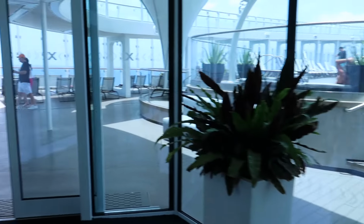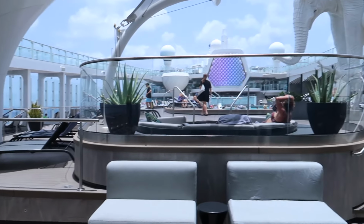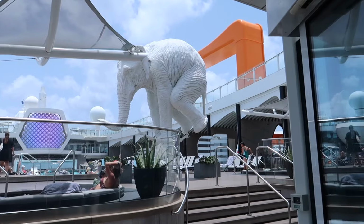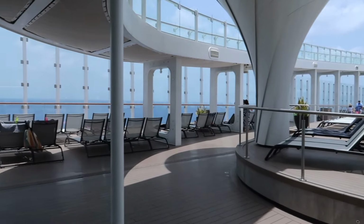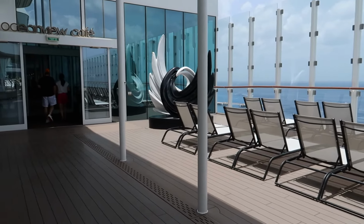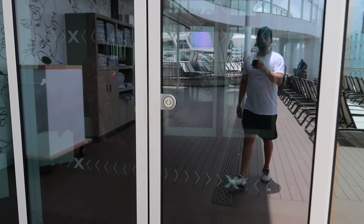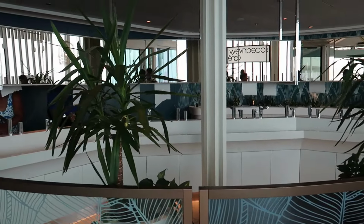So if we head out the doors here onto the pool deck, just to localize, this is where the elephant and the man sculpture are. If we take a left, this is going to be pointing towards the aft of the ship. So this is where the Ocean View Cafe is located. And then just over here is the hand washing station.